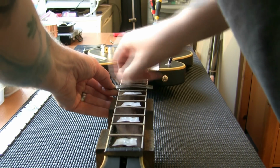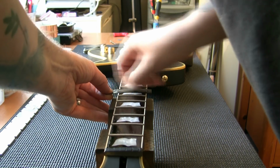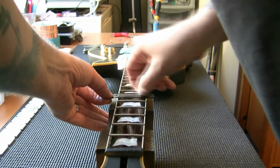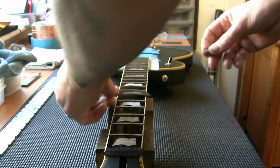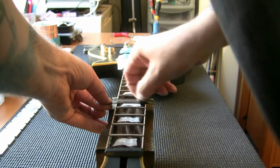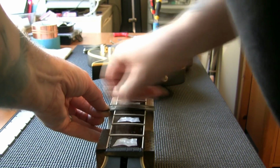I wasn't meant to be doing this one today. I do have another guitar I've got to get done for tomorrow, a Riviera. The guy came in yesterday. I told him he could drop it off, but I'll probably do it early next week. But I thought, you know what? Got a couple of hours. I can crack on and get this one done, and he can have it back. He may even get it back today. Yeah, should be done within the next hour. I will drop him a text when I've got it done.